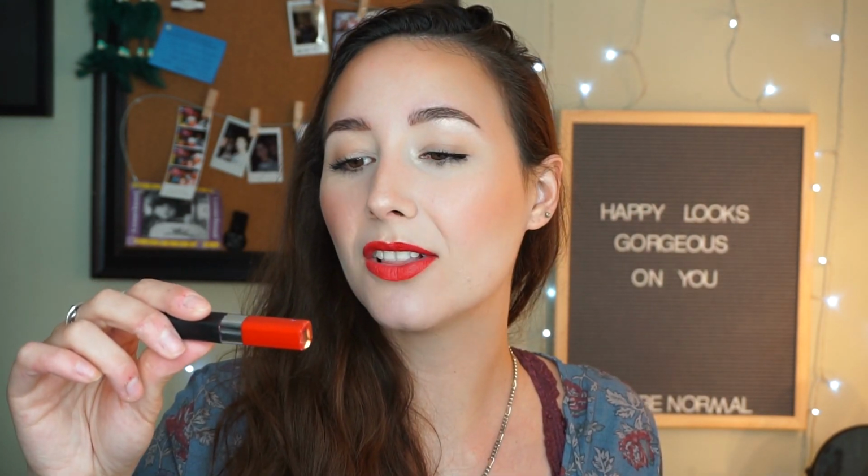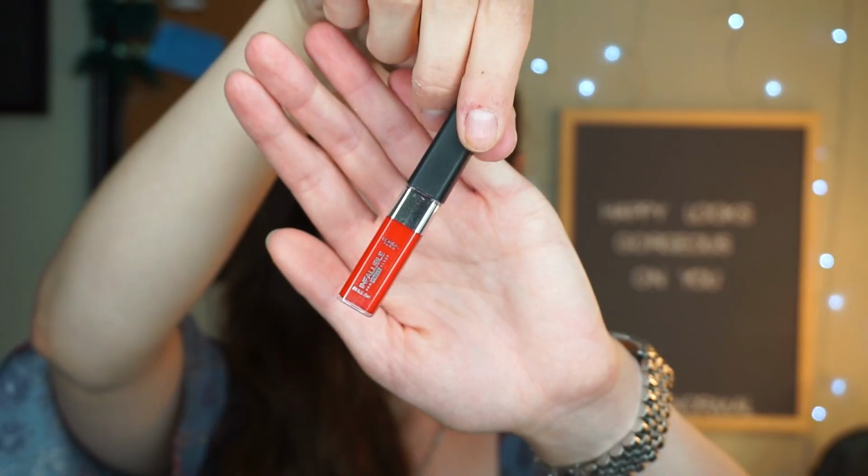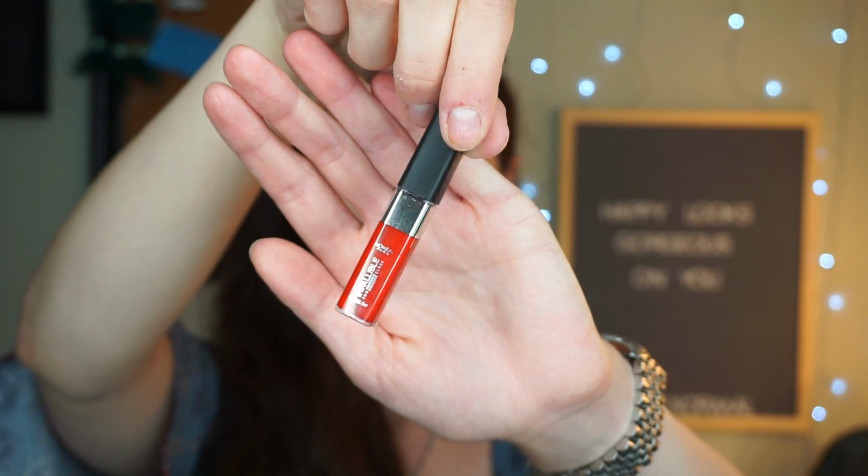Okay, so the next two products I want to show you guys are both lip products. One of them I am actually wearing on my lips today. This is the Infallible Pro Matte Gloss. I wouldn't say this is a gloss. This definitely feels like a liquid lipstick, and it is in the shade Shanghai Scarlett. This is a sample size, by the way, because I wanted to test out to see if I like this color, and it turns out I do.